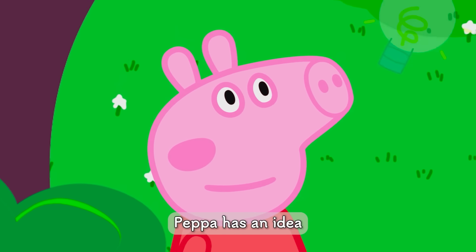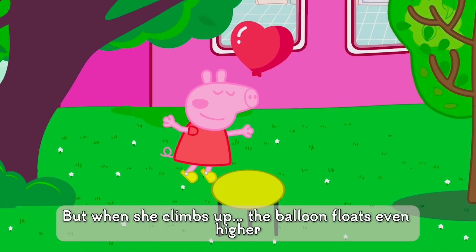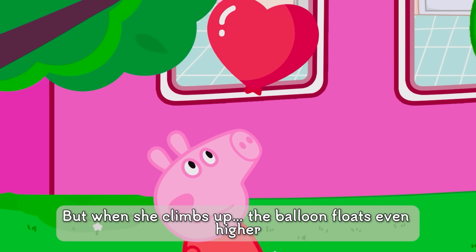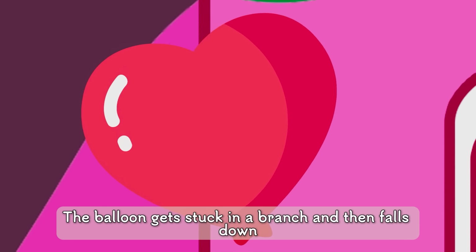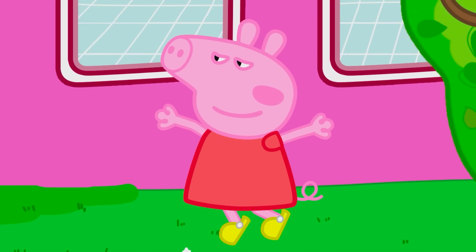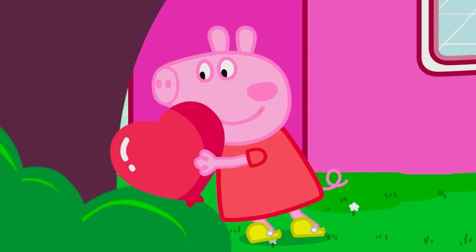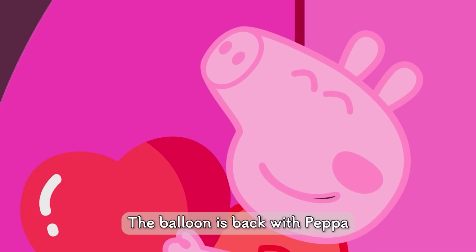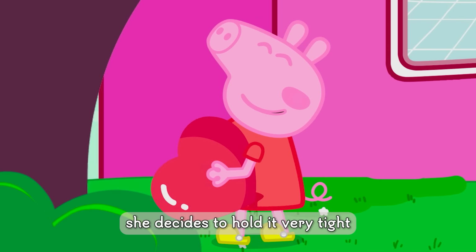Peppa has an idea. She gets a chair to stand on. But when she climbs up, the balloon floats even higher. The chair wobbles, and Peppa wobbles too. At last, pop! The balloon gets stuck in a branch and then falls down. What luck! The balloon is back with Peppa, and this time she decides to hold it very tight.